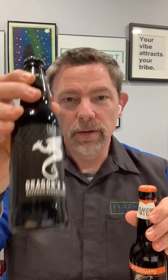This week is actually a 2-for-1 special because we're going to be sampling two different variations of the same beer. This is a New Holland Dragon Milk Barrel-Aged Stout from 2022, and this is the same beer, but this was actually packaged in 2016. So we're going to try the most recent edition of this stout, as well as one that has been cellar aged for the last 6 going on 7 years.